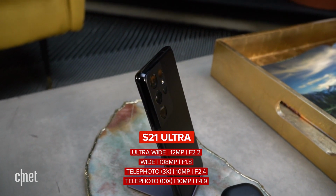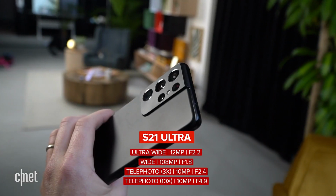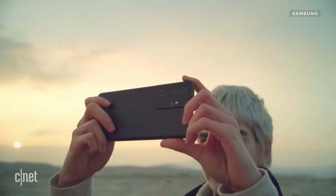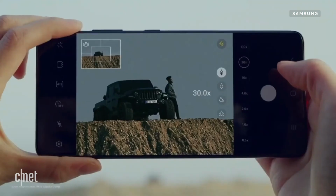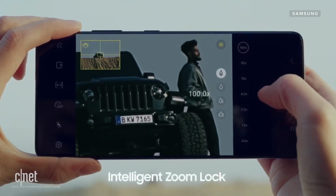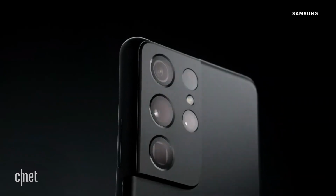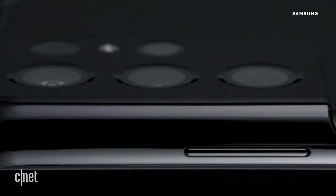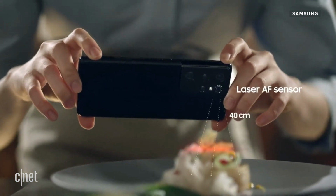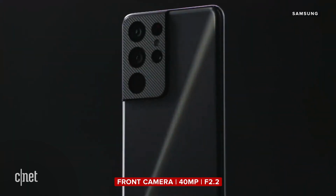There's a 12-megapixel ultra-wide-angle lens at f2.2, a 108-megapixel wide-angle lens at f1.8, and two 10-megapixel telephoto lenses, one with a 3x optical zoom at f2.4 and a second with 10x optical zoom at f4.9. You can even go out to 100x zoom, which is a combination of optical and digital zoom with some processing to improve sharpness and detail, what Samsung calls space zoom. And that final sensor you can see on the back is what Samsung is calling laser autofocus, which is similar to the Note 20 Ultra from last year. On the front, the S21 Ultra has a 40-megapixel camera with an aperture of f2.2.